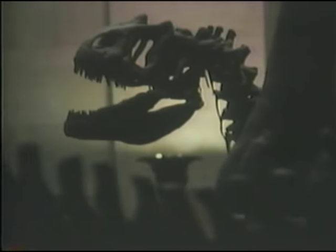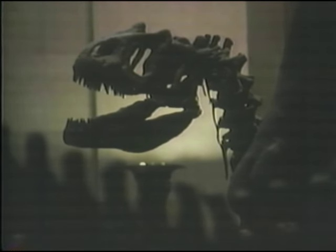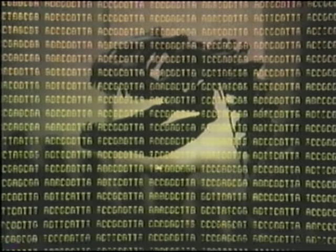Next, we would need to know how to arrange these millions of pieces, all the DNA sequences, in just the right order. Then we would have the complete printout of a dinosaur's genes, its entire genome. One hell of a jigsaw puzzle.